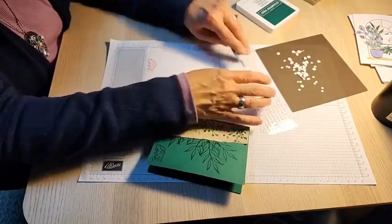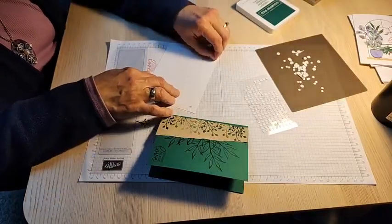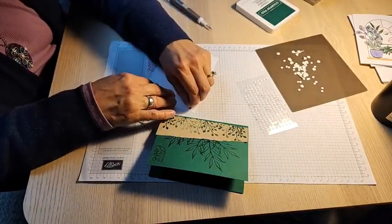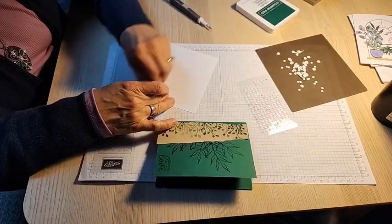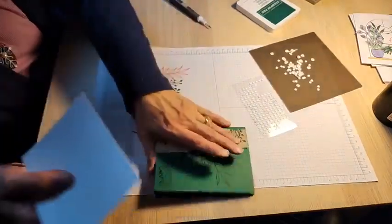And next, I'm going to show you the colors in the May kit. It's called Exploring in Color. So I thought that was kind of cute. Oh, I forgot. I have a note, and I forgot to look at my notes before I started.